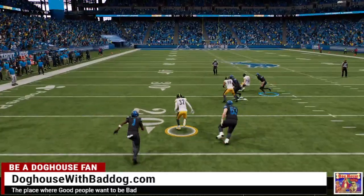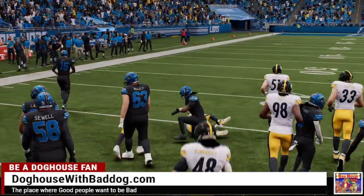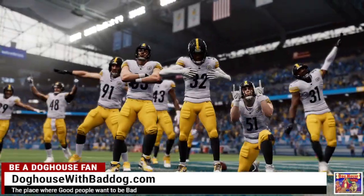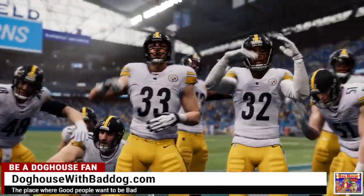And intercepted. Maybe the turning point they need. Picked off by Stephon Gilmore. And the Steelers are right back in this football game. Now with that interception, you feel like we got a ball game again. Remember, a 2-score contest and still time left here in the 4th.